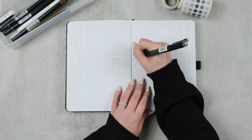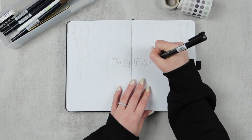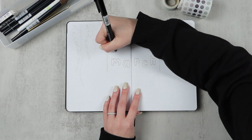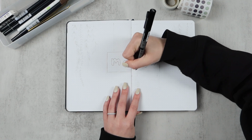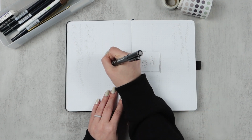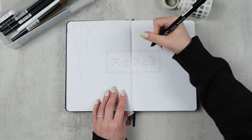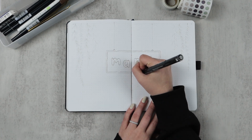So finally getting into my March setup, the first thing that I am going to do here is just outline my actual March title page or my cover page. I am using this very bubbly bubble letter font. This is just a random bubble letter font that I do in my catch-all notebook whenever I'm just doodling and stuff. So it's just one that I've done since I was in high school, really.